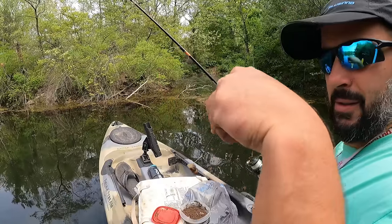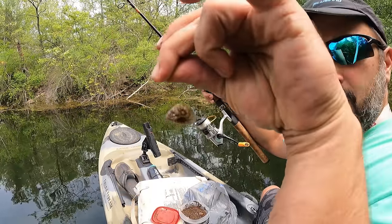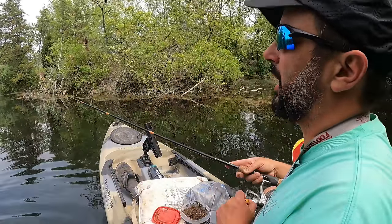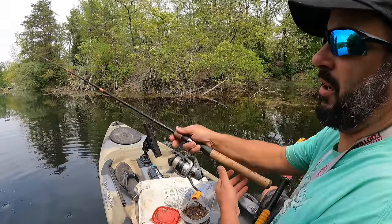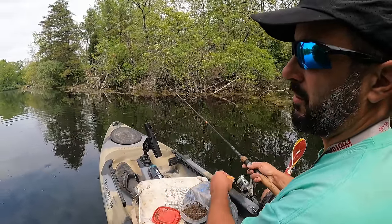Okay, that might do a little better, that wiggle. You know, he's girthy enough, I should still be able to cast a pretty light line on here. This is 6 pound, 100% fluorocarbon. Oh, yeah, that's a good cast.